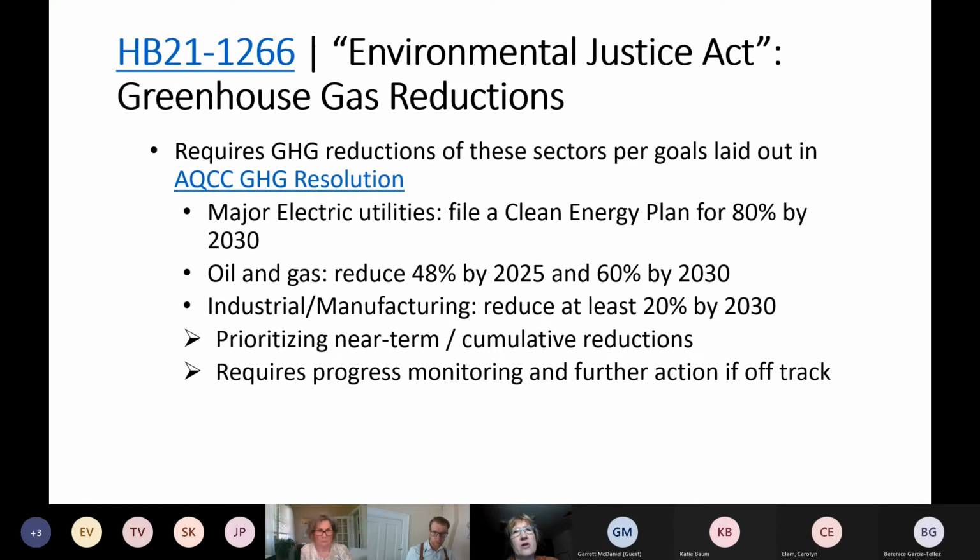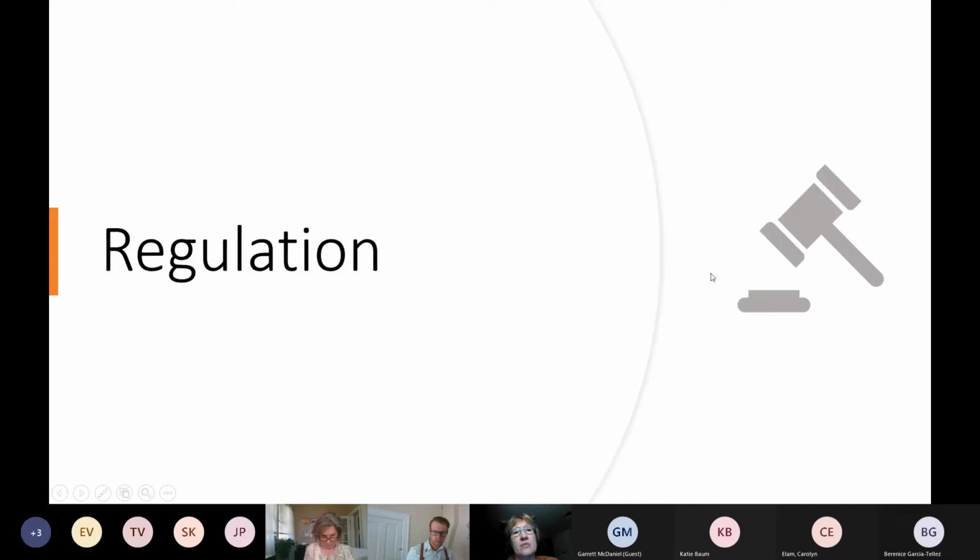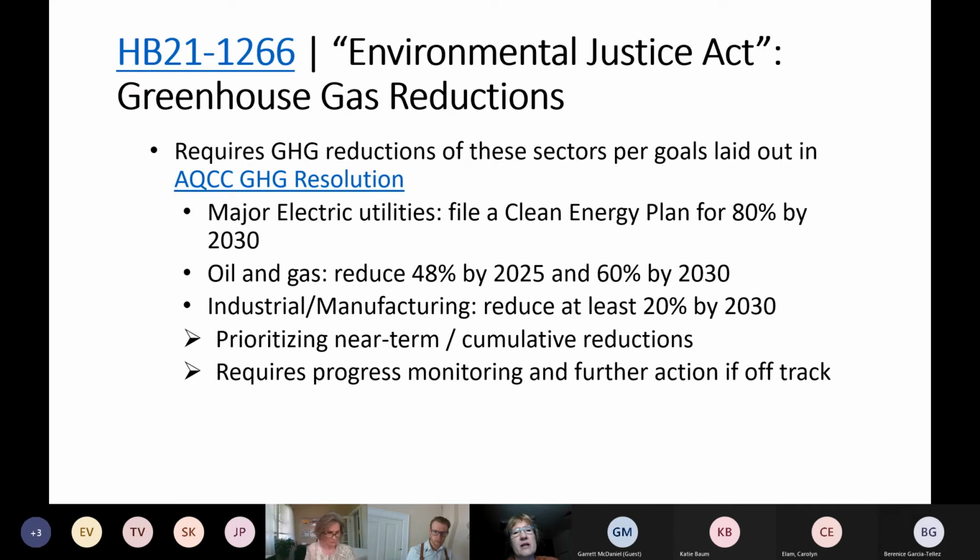And as far as regulation for businesses, this is kind of an umbrella. They're not like specific regulations on businesses through 1266, except for industrial manufacturing. But it does, as I said, put that price that can come out in the form of grants.